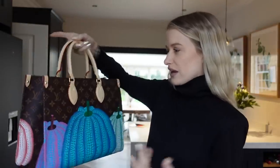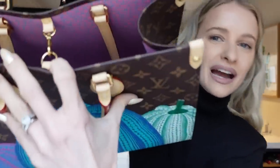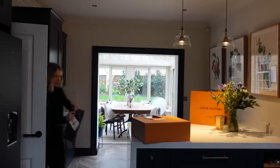It's super fun. I feel like that's what Louis Vuitton go for when they create these really fantastic, one-of-a-kind pieces. The inside is completely patterned and purple. But I'm just honoured. I'm really honoured that the Louis Vuitton team has selected me to send a piece to. I really am just so thrilled. Cannot believe it.